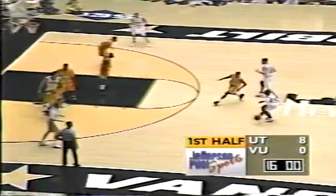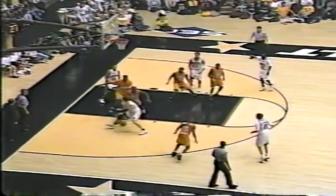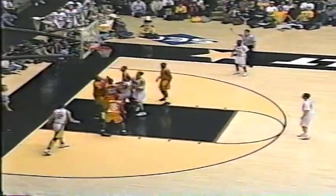Vanderbilt has the ball. This will be Prater for the Commodores past the timeline. To the left side, gives it over to Maddox. Looking inside, posting up. This will be Bates, back to the basket. Makes a move. Spinning shot. Bates is up. No good. Rebound weak side. Whitehead. Trapped along the baseline. Forces it up. Good. And he was fouled.